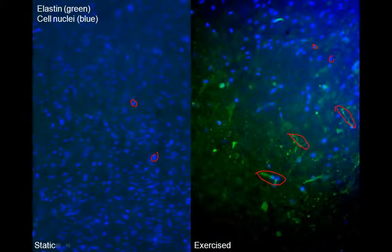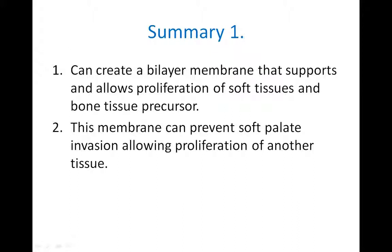So, to summarise, we can create a bilayer membrane of nanofibrous PHBV and microfibrous PLA, and it supports the proliferation of soft tissue forming cells on one side and then bone precursor cells on the opposite side. This membrane can prevent the invasion of cells from crossing from one side to the other, potentially allowing a tissue to be generated inside.